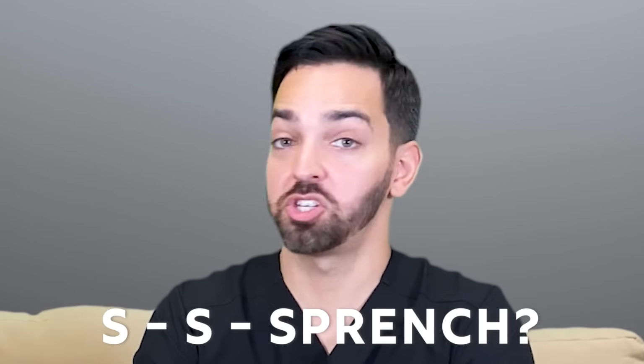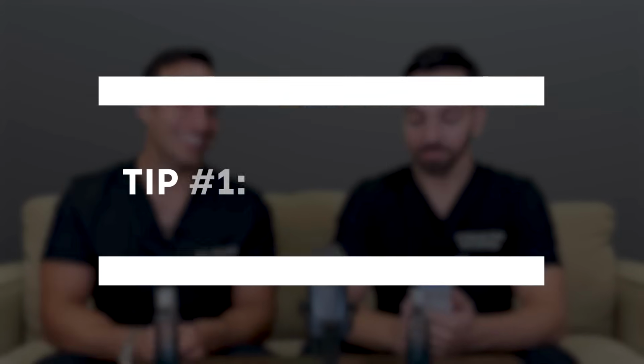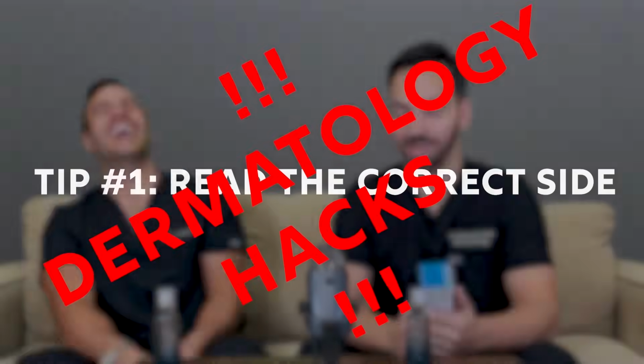All right, so let's talk about the ingredients. We got the box here, and the first thing I want to note is, you have to be smarter than the box, and you have to read the English side. If you don't speak French, then you need to flip it over to read the English, because there's a French side and an English side. Makes sense. Tip number 1. Dermatology hacks coming at you.